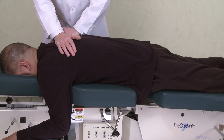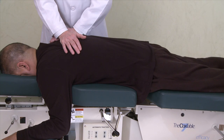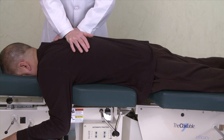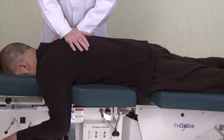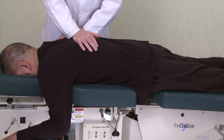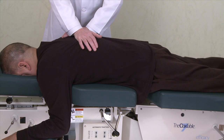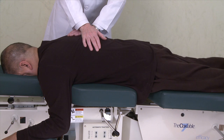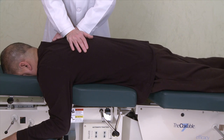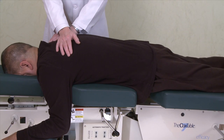Again, in treating the thoracic spine, you'll note that the doctor's contact is specific. It's gentle. It's a smooth movement of decompression with the bottom section of the table. It is very specifically applied to the given level of the spine that is creating the patient's pain.